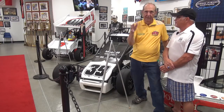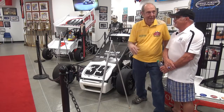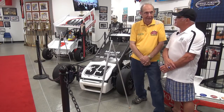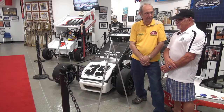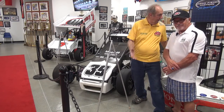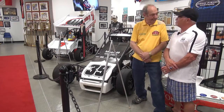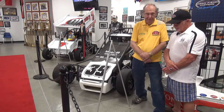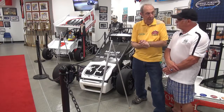I know you folks can't see it, and I probably shouldn't do this, but we've got a shroud off of one of the Indy cars sitting right here beside us. You're not going to be able to get it in the picture, I don't think, but it just shows the versatility from a micro sprint, pavement sprint, Indy. Man, the guy had the talent, without a doubt. Yep. We miss him every day. What a talent. Let's move down and we'll show a few more cars.